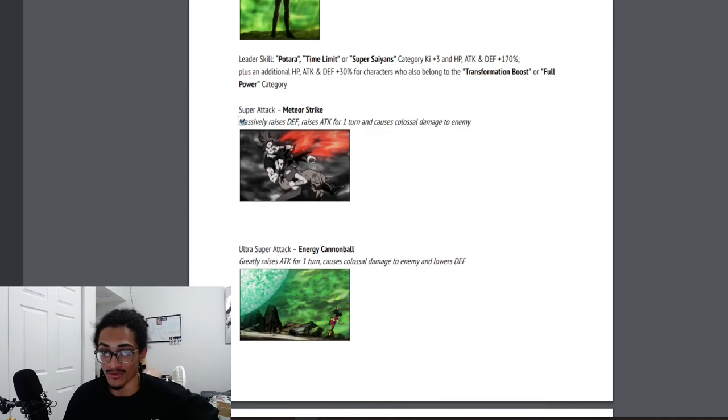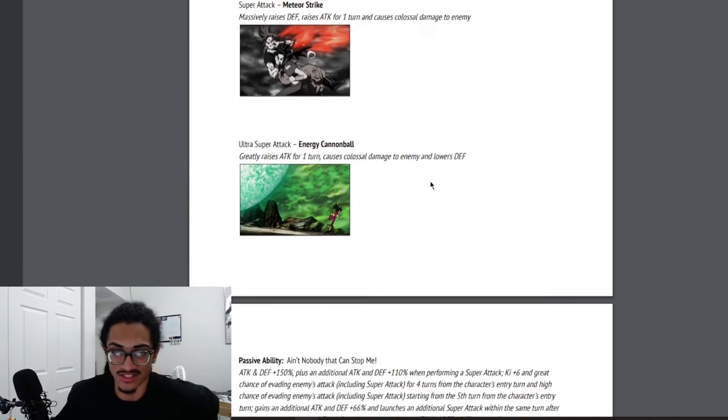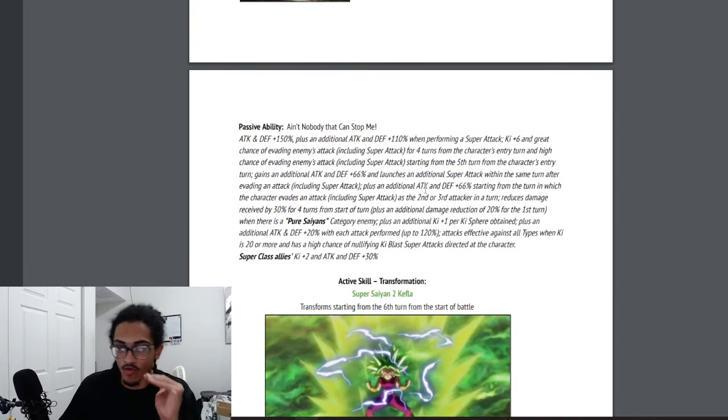This is so strong. It's unbelievable. This is easily the strongest thing on this card. And you just give her additional super attack chances and she just goes over the top. But other than that, I would say absolutely beautiful design.